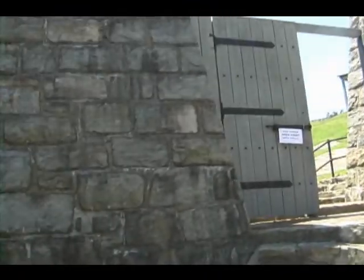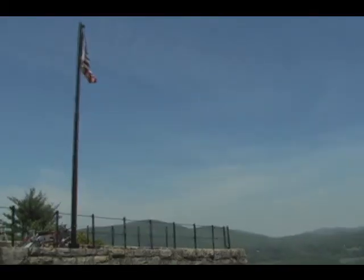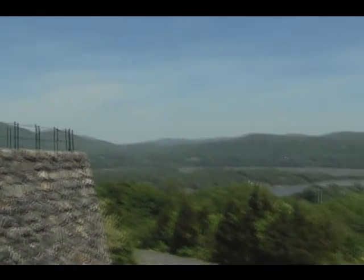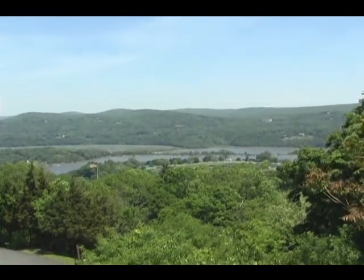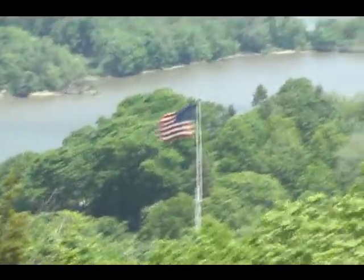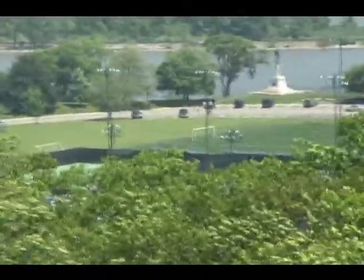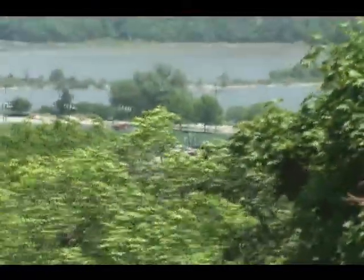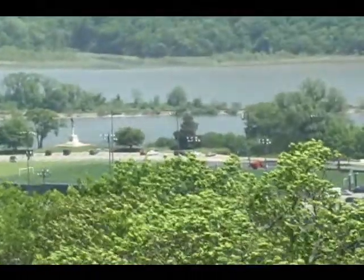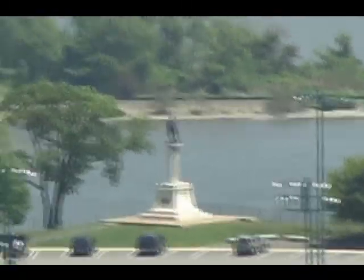Okay, I'm going to head back in past the area where the casements are and go up to see the ramparts. Okay, from this view you can see back down towards Trophy Point. See the flag flying stiffly in the breeze. The plane. Across the Hudson River. I think that's a statue to Kosciuszko.